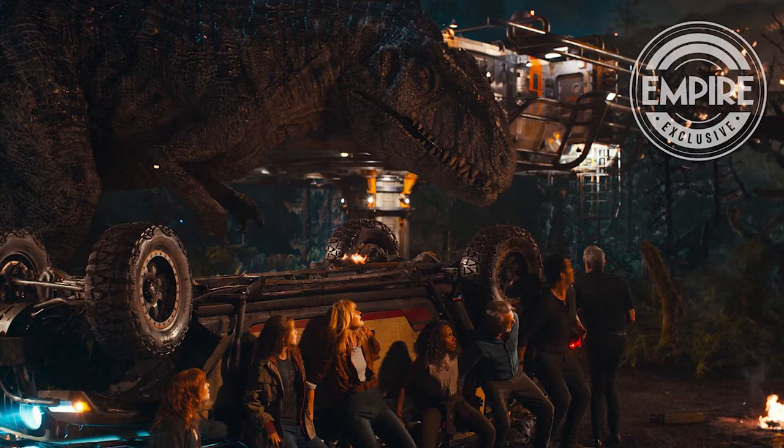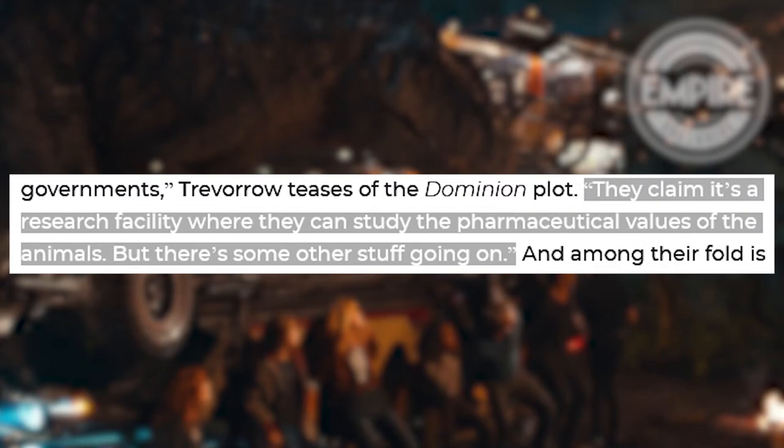separate from humans. As we know, many dinosaurs won the auction and were delivered around the world, maybe because they wreaked havoc and could not be kept. So many governments trust BioSyn as the company to house them in their facility. They claim it's a research facility where they can study the pharmaceutical values of the animals, but there's some other stuff going on.